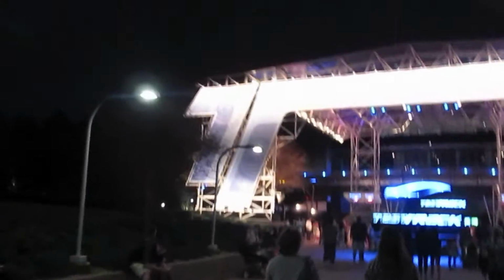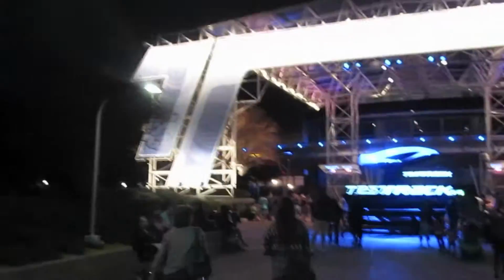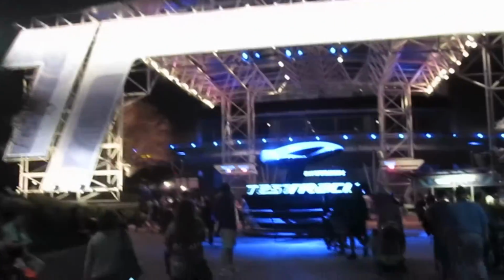So this is what Test Track looks like at night, all lit up. I gotta say, it looks really, really cool the way that they light Test Track up at night. So right in front of the sign, it says Test Track.